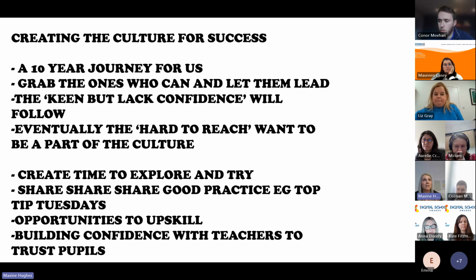You'll have probably a middle group, the keen, but maybe lack a wee bit of confidence. They'll follow the leaders. They'll want to upskill themselves, and encourage them to participate and then go and share with others. And then eventually the hard to reach, the people who use their iPads as doorstops and their laptops have never seen the light of day, eventually it'll be the domino effect. They'll want to be part of that culture.